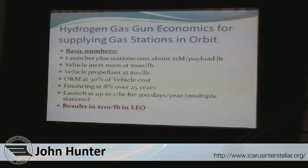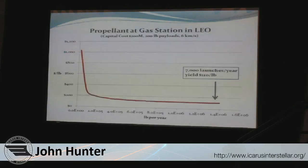Now, when you do those numbers, I'll show you the next curve. But basically, you get $110 per pound. I got close. It was actually 109. So I got close to your number, Richard. Yeah, this is what I come to.